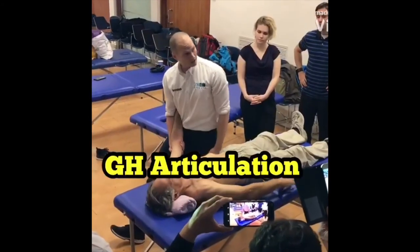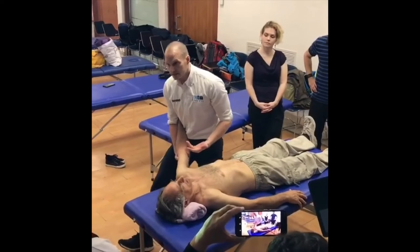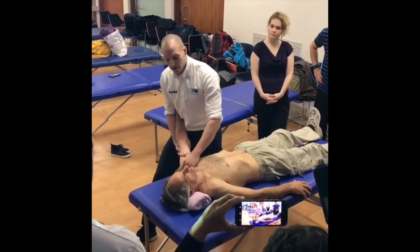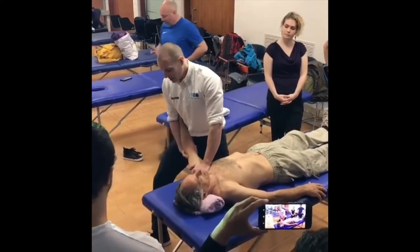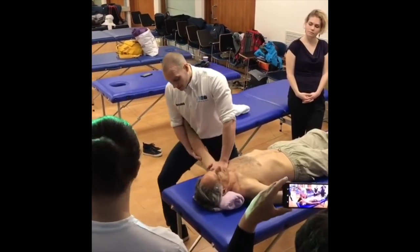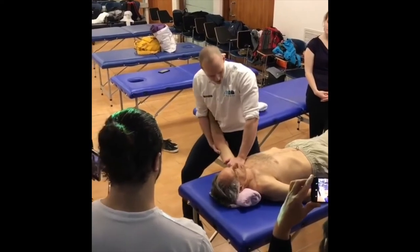What am I doing? Traction, into this gliding movement. Stabilize. Take pressure off the head and humerus. And all I want you to do now is I want you to do this movement for me. And I'm just going to do this just 10%. Just imagine you're going to do that movement.